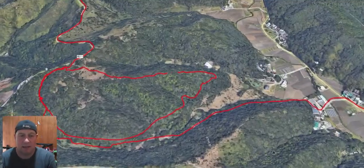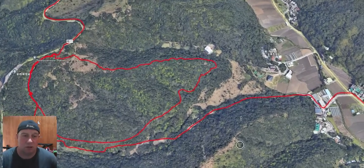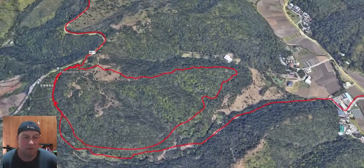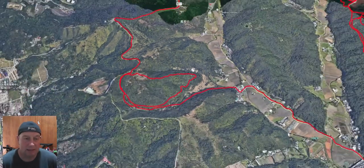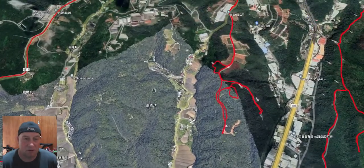Now this is probably a great place to start. It's newbie friendly for first time riders to mountain biking in Taiwan. There are some pretty nasty, crazy jumps that you need to work up towards if you've never done that before. And it's got everything. It's a great area to start off with.